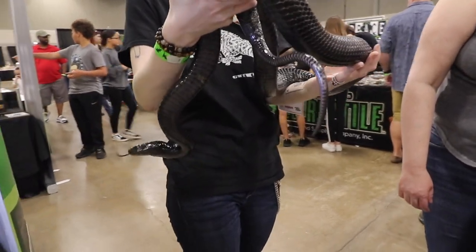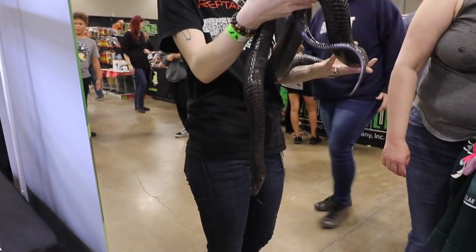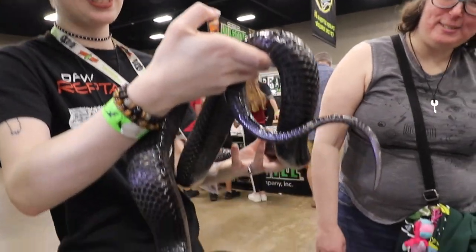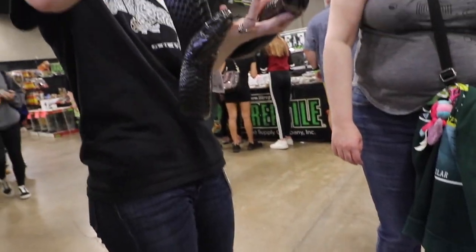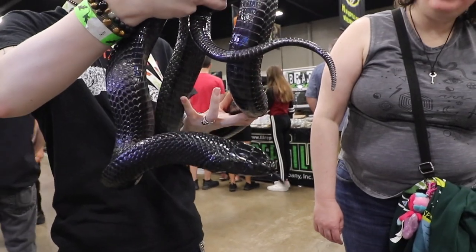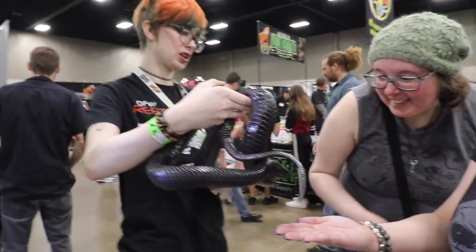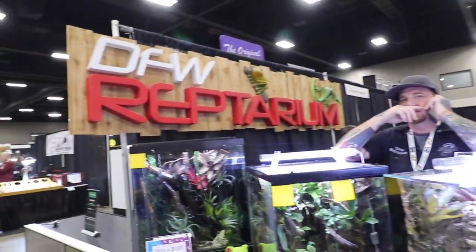This is so cool. There we go. Let's see if she'll rotate around for you. Wow. Their tongue is very long. It's got much, much longer of a fork than a lot of the others. That's crazy.